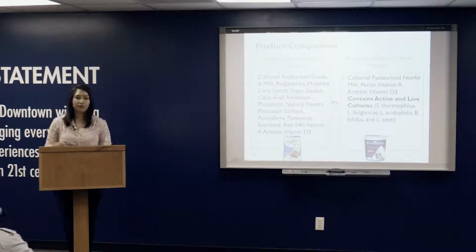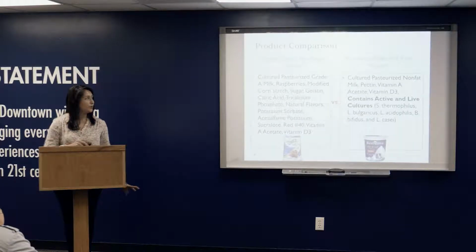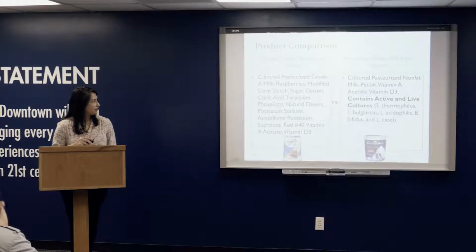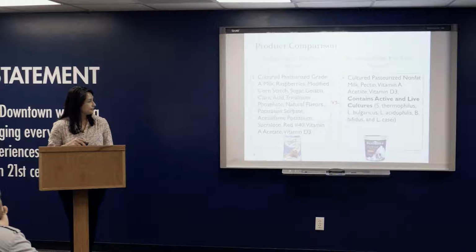All right, so those are kind of the basics about food labels. But the other thing you want to also focus on is ingredients. So these two are yogurts. Now you have a light blueberry yogurt versus a fat-free yogurt. Now this one has fewer ingredients. It contains the active cultures.